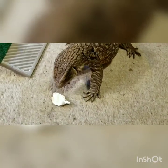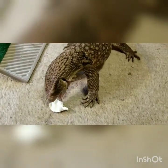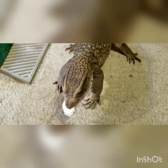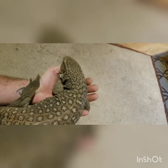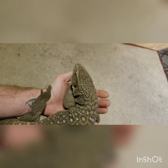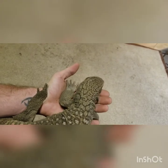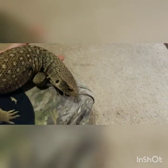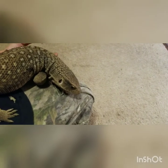Finally, I would like to leave you with this. There is still so much we don't understand about the behavior and mental capabilities of reptiles. We learn more every day, and we can only hope as keepers and as reptile enthusiasts and as the reptile community to change and improve our care and understanding as new insights unfold.